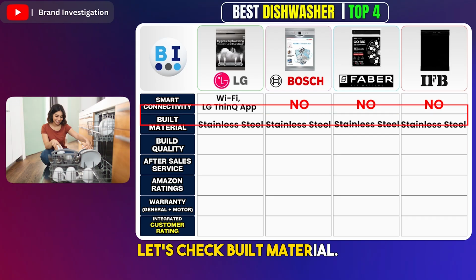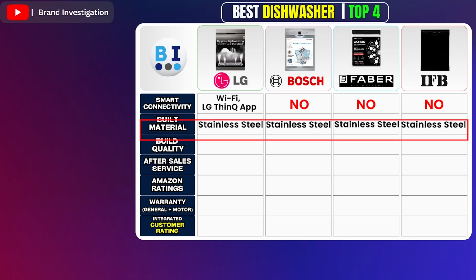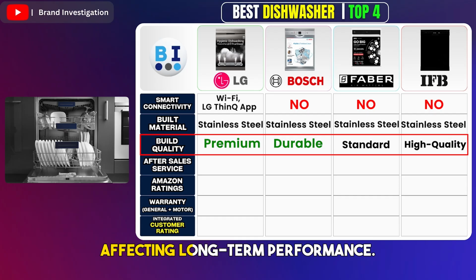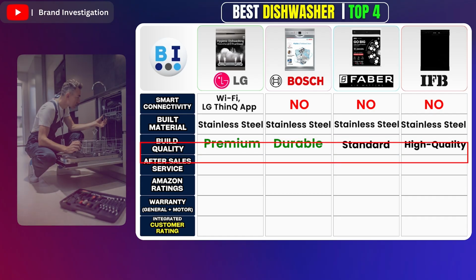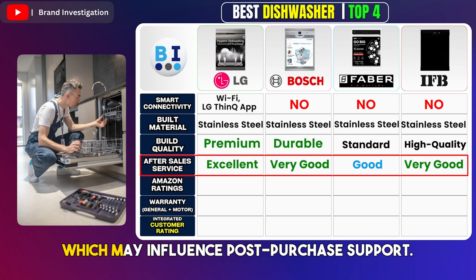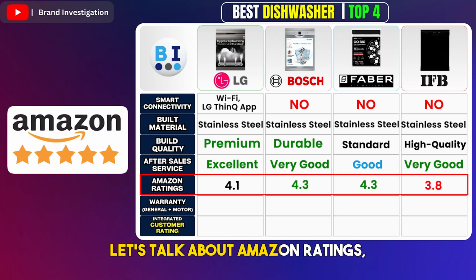Now, let's check built material. All 4 brands offer stainless steel interiors, ensuring durability and efficient heat retention. Next, let's look at build quality. LG is rated premium, IFB is high quality, Bosch is durable, while Faber is rated standard, affecting long-term performance. Moving on to after-sales service, LG is rated excellent, Bosch and IFB are very good, while Faber is good, which may influence post-purchase support.